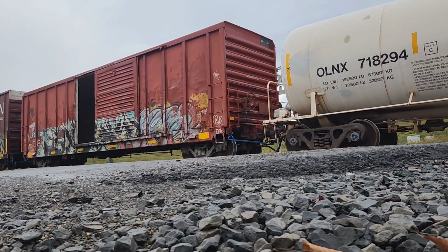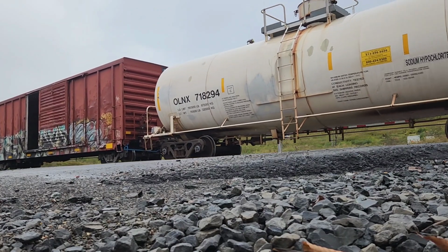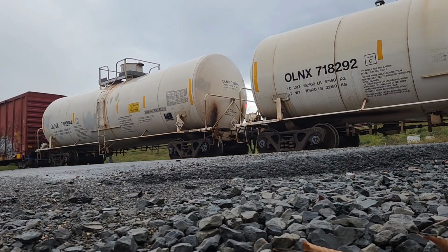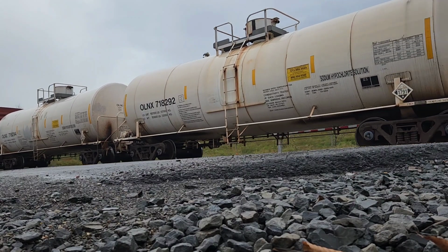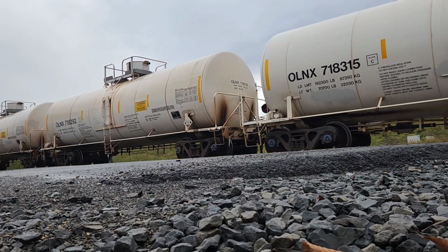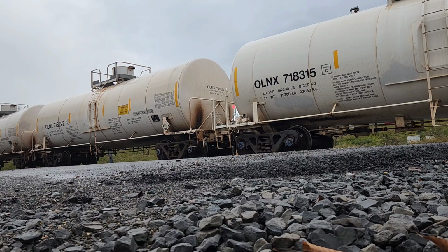Yard jobs can be pretty fun and easy to watch. First off, you don't have to do much chasing with yard jobs. And two, sometimes they tend to stay in the same spot. So not much planning or movement needs to be made. So I'm just going to leave you with this montage of K83 working the end of Conklin Yard.